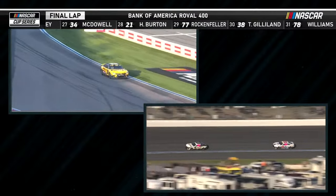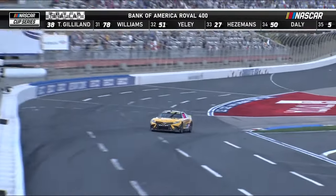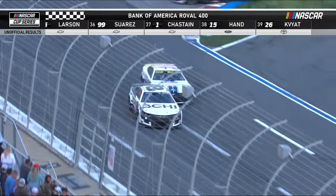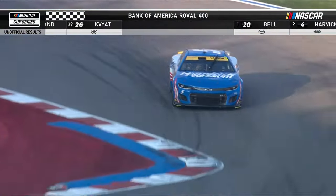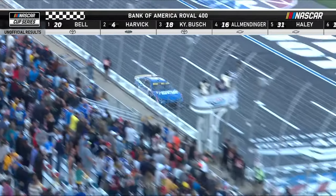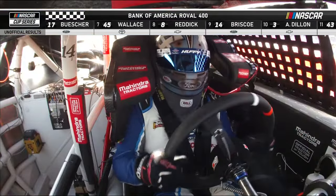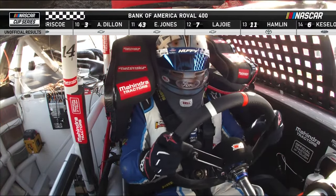A two-point advantage for Briscoe, and Christopher Bell has done it. He's won his way into the round of eight. The fight for the final transfer spot, Briscoe. He's done it. He's eliminated the reigning champion. Win and you advance, and Christopher Bell was able to do it.